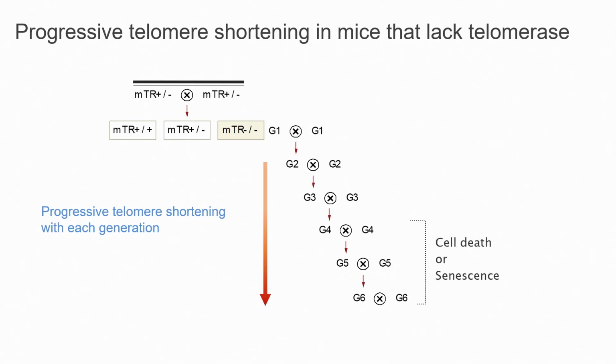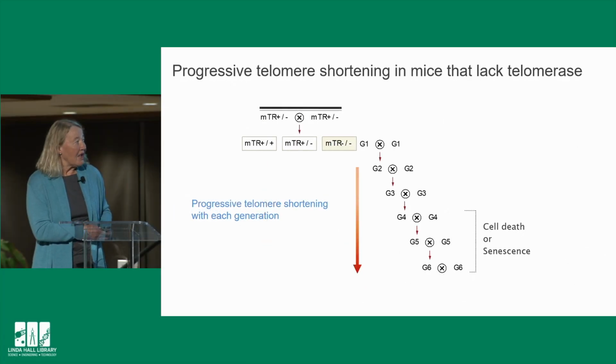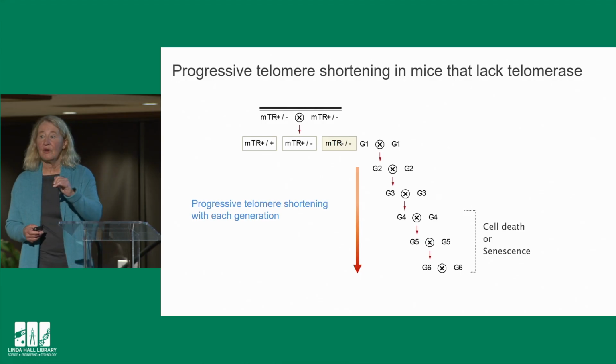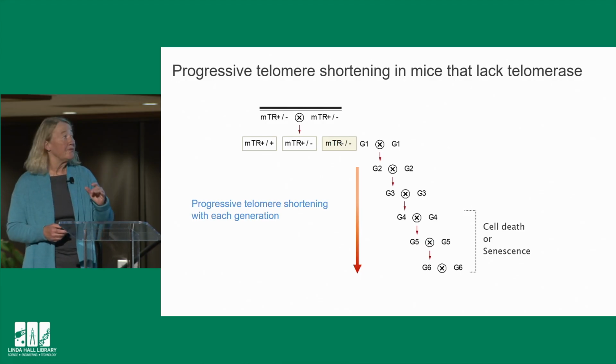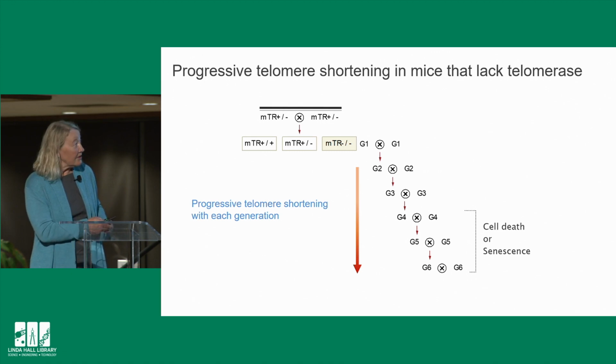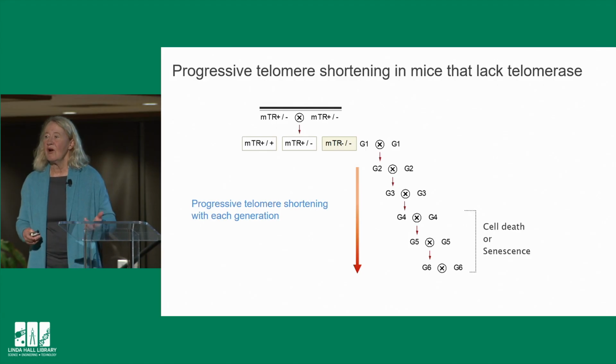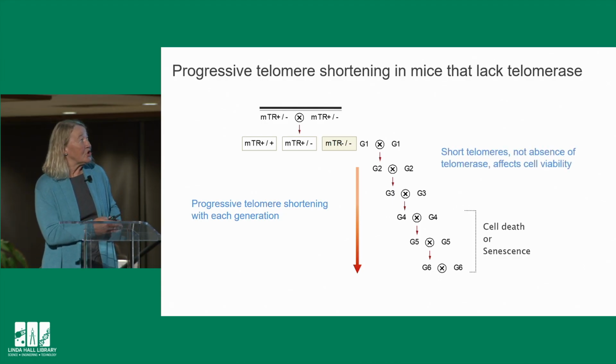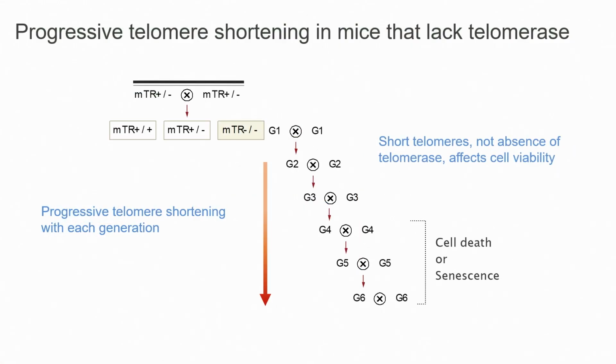And what we found is that in the later generations, the G4, G5, and G6, there was cell death or cellular senescence that was associated with these short telomeres. I'll show you in a minute what happens to the actual tissues. But what this told us is that since there's the cell death in these late generations, but these mice up here also have no telomerase, but they were fine. What that told us is that it's the short telomeres, not the absence of telomerase, that affects the cell viability. It isn't until the telomeres get to be very short that now we have an effect in this cell death.